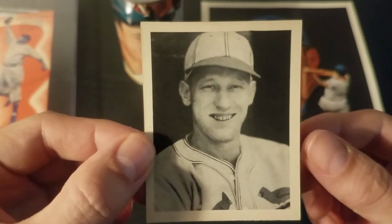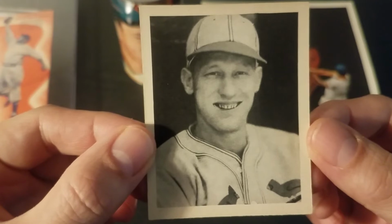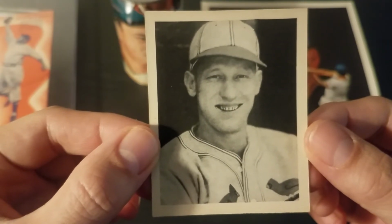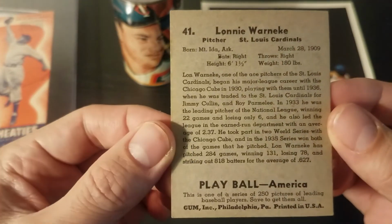Now this card is a good one. Great shape. Everything looks spot on. I showed the back. Everything's legible. No staining at all.